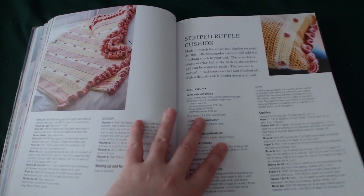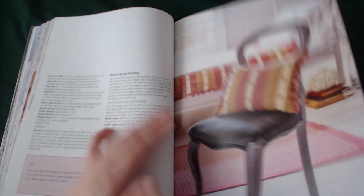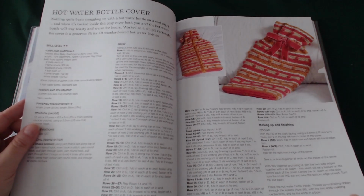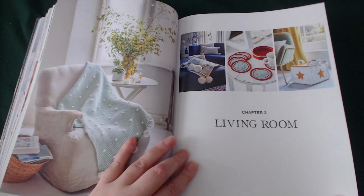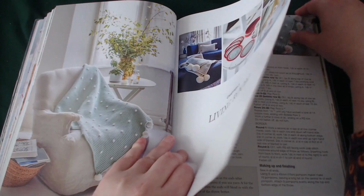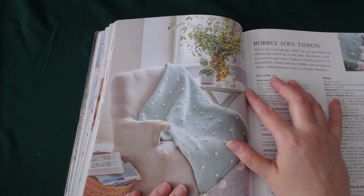There's also a striped ruffled cushion. There we go. Okay, then we move on to a hot water bottle cover. And then onto the living room items. Right, first one up is a bobbly sofa throw.